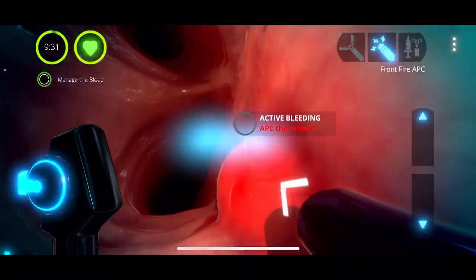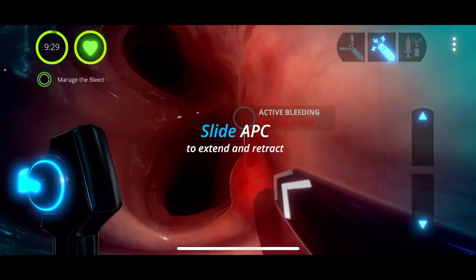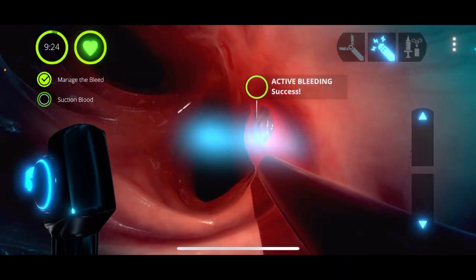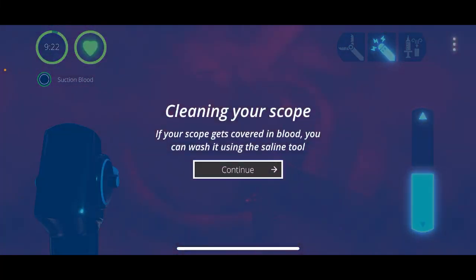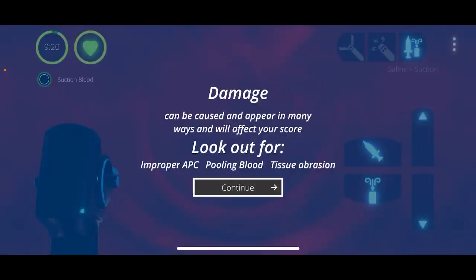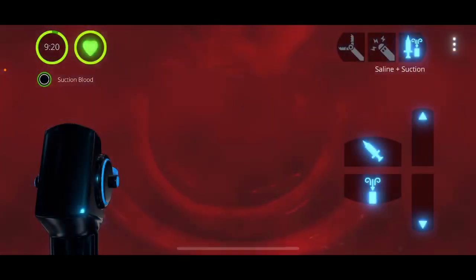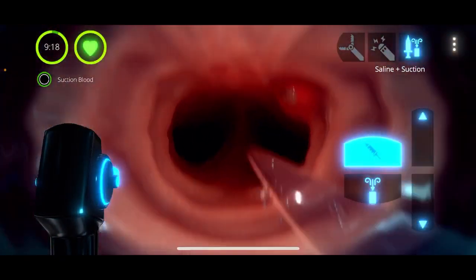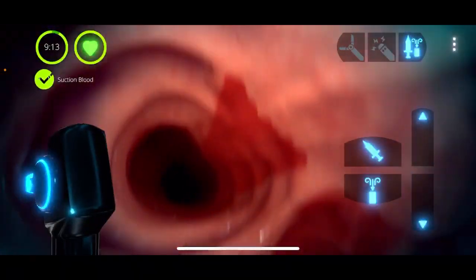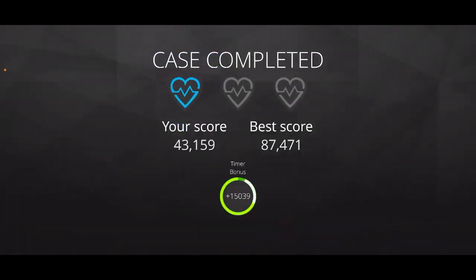So now we're going to do some cautery here. Case completed. So we just had to cauterize that one area of bleeding.